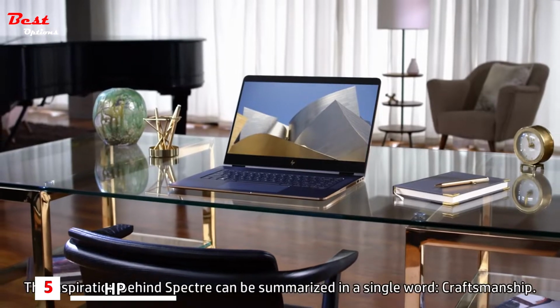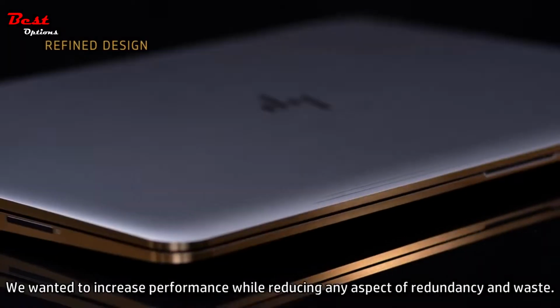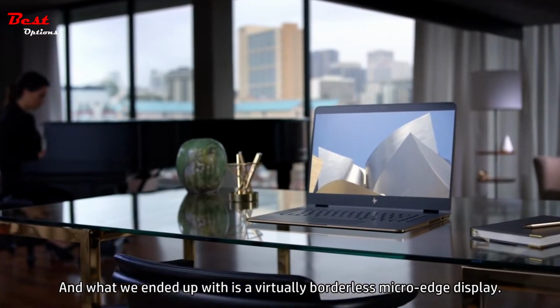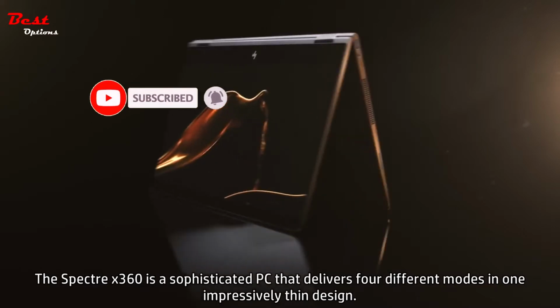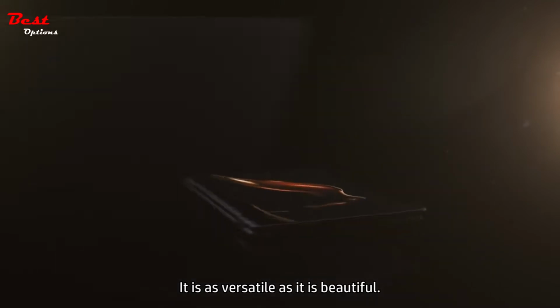The inspiration behind Spectre can be summarized in a single word: craftsmanship. We wanted to increase performance while reducing any aspect of redundancy and waste. And what we ended up with is a virtually borderless micro-edge display. The Spectre X360 is a sophisticated PC that delivers four different modes in one impressively thin design. It is as versatile as it is beautiful.